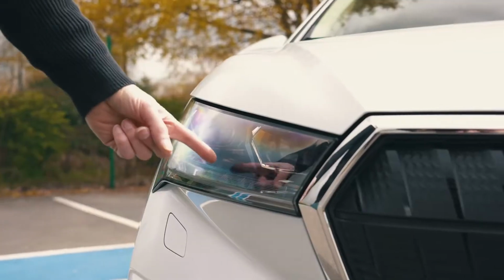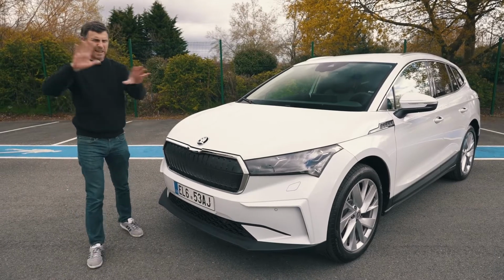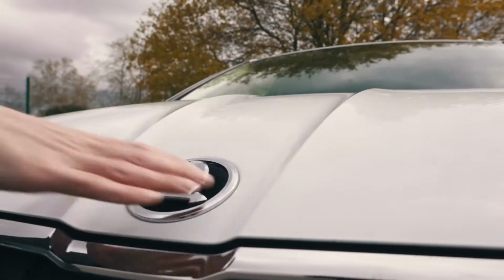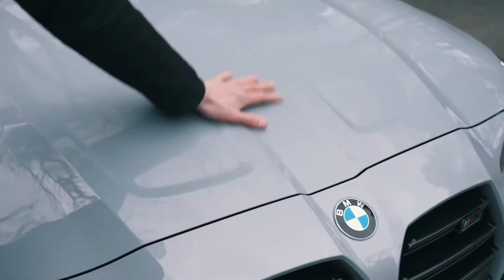Oh, and as standard, all cars get LED headlights, so you can upgrade to matrix LEDs, which will do that thing where they blank out part of their beam so you don't dazzle oncoming drivers. And finally, I want to tell you about this. I like this section of the bonnet which is indented. It reminds me of the bonnet on the BMW M3.